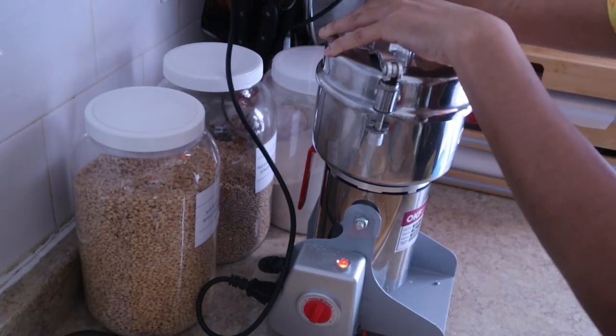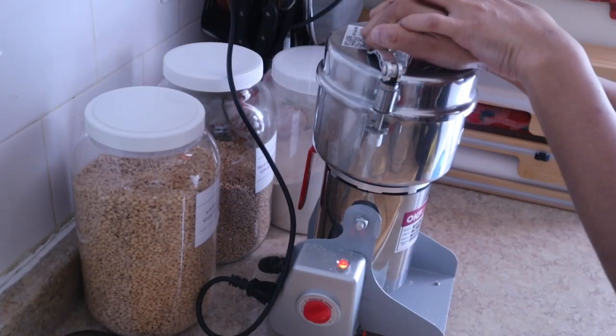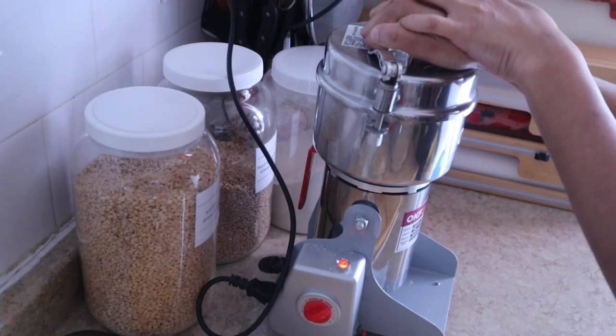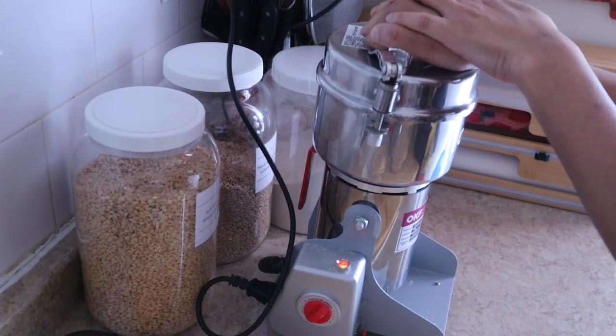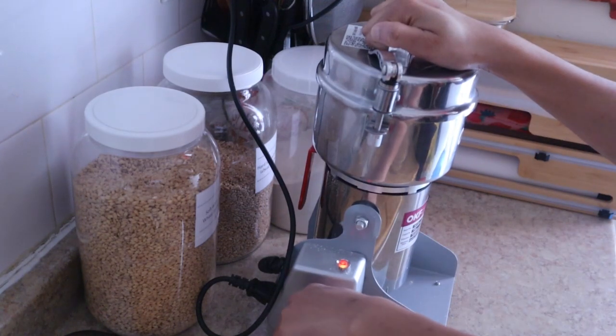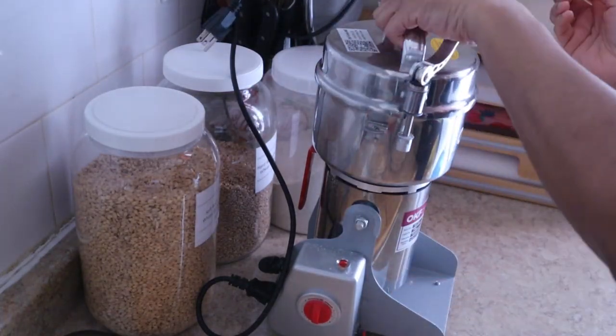So I've been working with freshly milled flour for about 6 months now. I use this entry-level grinder to mill my flour, and I mill right before I'm ready to bake. I try not to mill ahead of time because, as stated before, the nutritional value goes down the longer the flour sits, whether at room temperature or in a cold environment like a freezer.